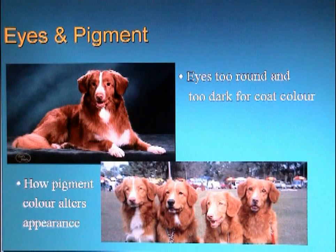Okay, all right, heads. All right, here we are with eyes. This is a nice looking dog, but I chose him because his eyes are too round there. And they also don't really blend with his coat. You want to see the eye more or less just blending in with the coat color. Nothing in this world is perfect, but ideally you want an eye that does blend in with the coat.